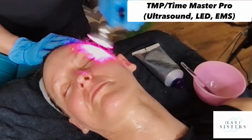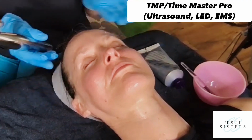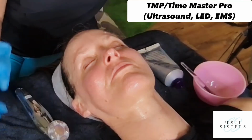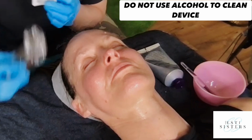When I'm using the Master Pro, this is also another reason I like to do a client's before and after photos sitting up, because in addition to plumping, they will get a nice lifting effect as well. A little tip for cleaning the Master Pro: you're not going to use alcohol on the surface. It's the only device that we really have that you're not going to be using alcohol on.